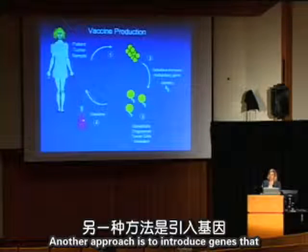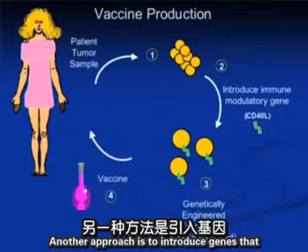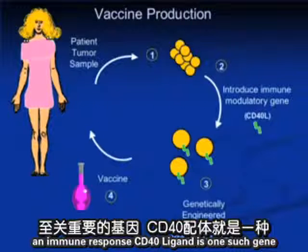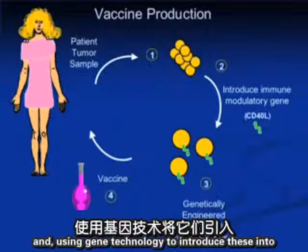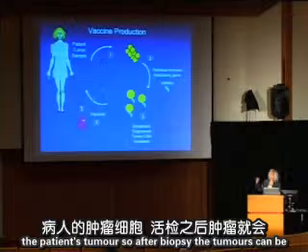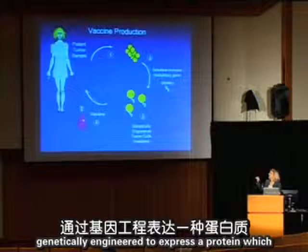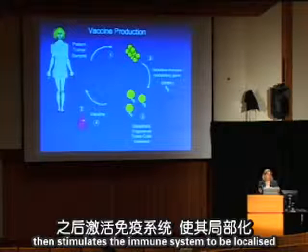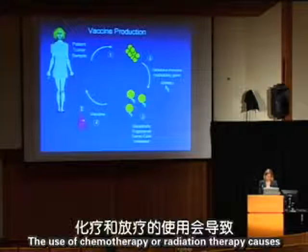Another approach is to introduce genes that we think we know are critical to stimulate an immune response. CD40 ligand is one such gene. And using gene technology to introduce these into the patient's tumor. So after biopsy, the tumors can be genetically engineered to express a protein which then stimulates the immune system to be localized and recognize these tumor cells.